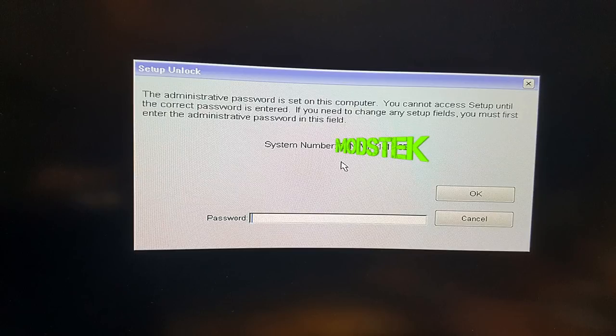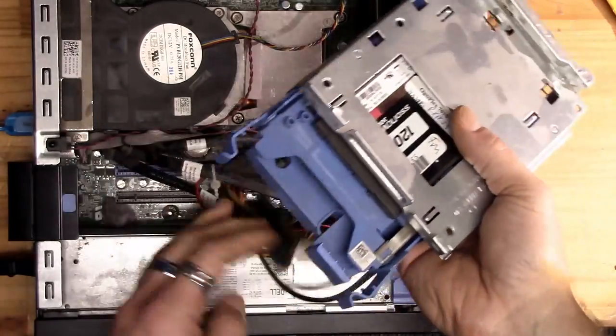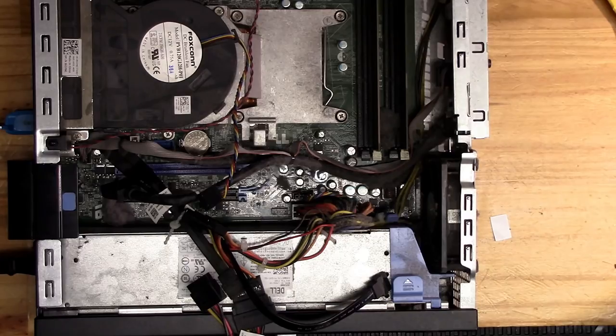You ever get a silly message like this, pull the blue jumper pin out for a bit and then replace it. No more BIOS passwords. I know, let's washy-washy and see what this baby has.